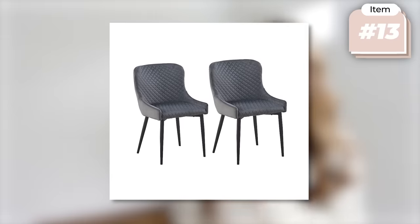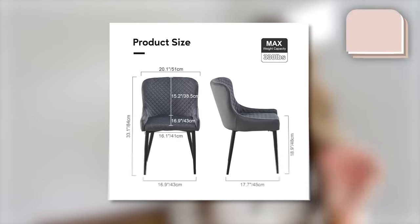So I love that it has storage, but the quality is amazing. I love the black legs that come on it. Like I said, it's just stunning quality. We also got the black velvet matching chairs to go with it, also on Amazon.